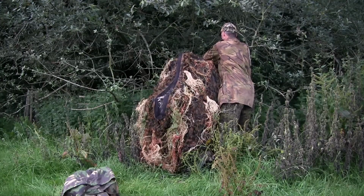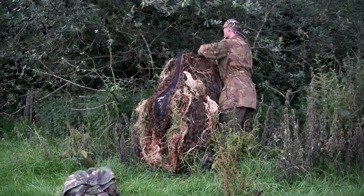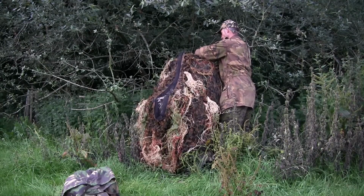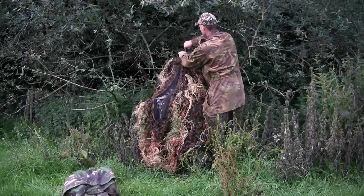So I've been waiting till the livestock were taken out of the field so I could have a go at the magpies, as there was quite a few young ones about that were still quite inexperienced, so I was hoping for a decent bag, but we'll see how we get on, sure.